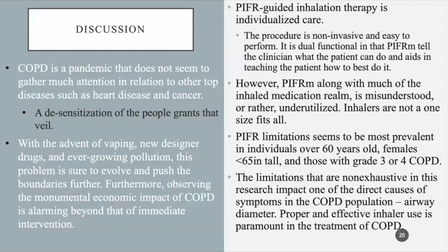So it's a pandemic, right? COPD doesn't seem to be gathering much attention in relation to other diseases such as heart disease and cancer. I believe this has come from a desensitization of people, and I've said this before. Aunt Fancy died of that COPD. Love her heart, okay?